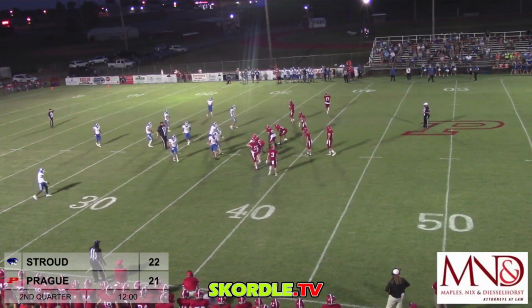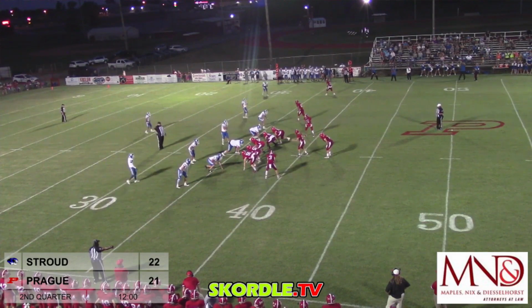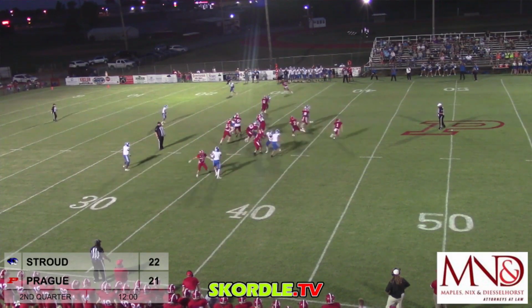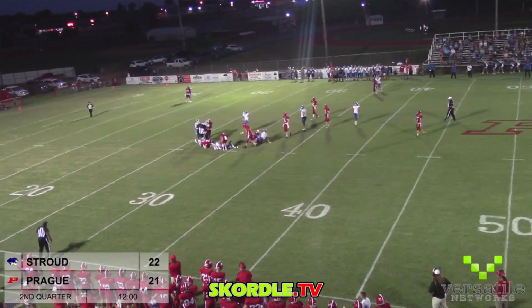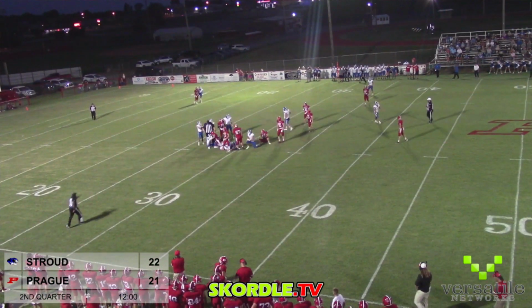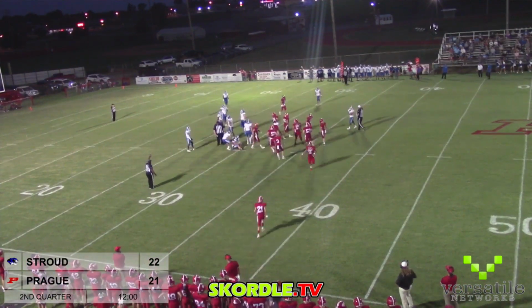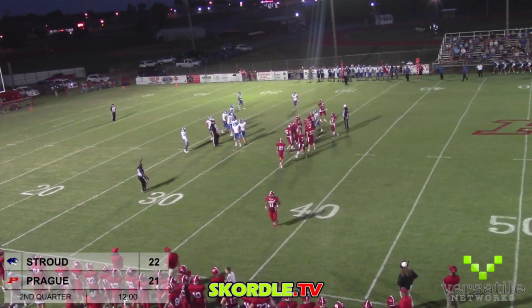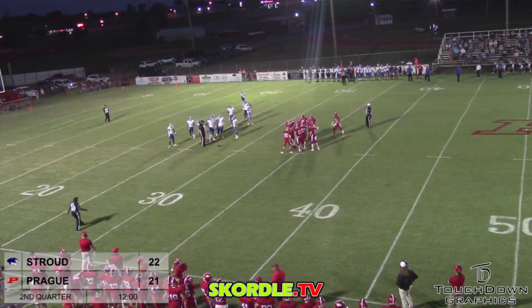So he'll go back to shotgun with Trevor behind him. Auld to his left, Ezell to the right. A couple of receivers. He'll hand it off to McGinnis up the middle, who dances and dodges one, lowers his head for another, and he's going to be close to another first down. Looks like he'll be just a yard or two short. Let's call it a gain of about 8 or 9. Ball will be placed at the Stroud Tiger 27-yard line.